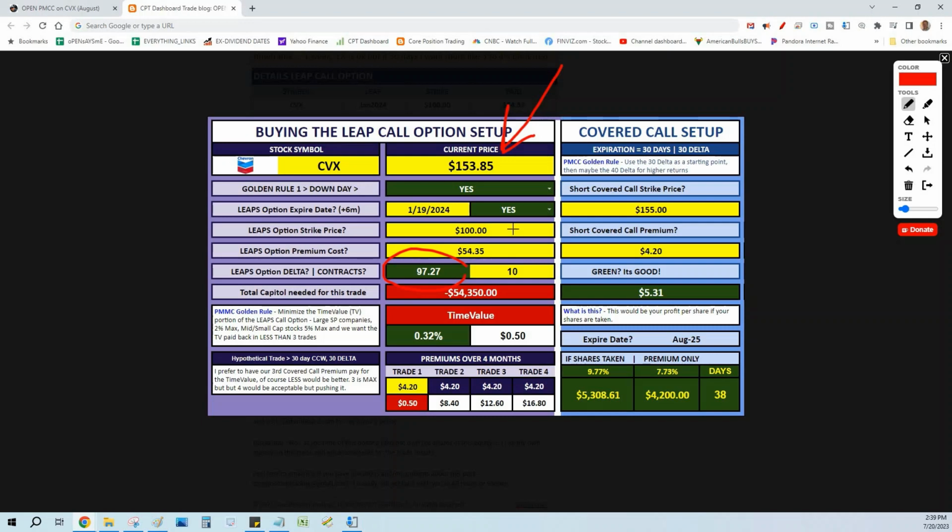We bought the 100 strike. We paid $54.35 for it. It's the January 2024 leap. Now, that's about 8 to 9 months. I could have bought the March leap, but we're going to go with the January leap for now. Notice my time value. The time value is 0.32% or 50 cents.